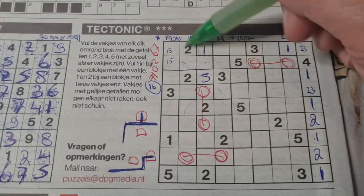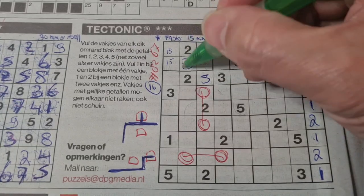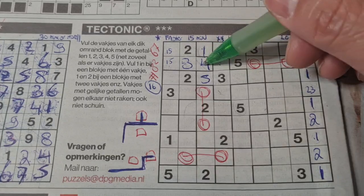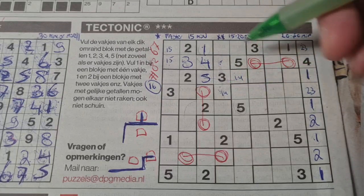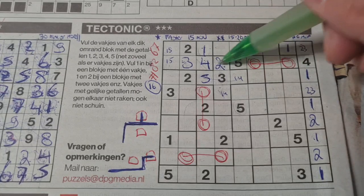So 2 numbers left in this area. For numbers 3 and the 4. We have a 3 there. No 3 there. 3 should be here. The 4 goes there. This box can be 1. This box can be 4. So the 1 and the 4 goes in those 2 boxes as a pair. So 1 is left in this cross area. For number 2.